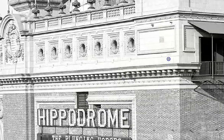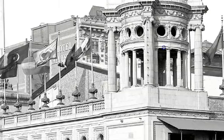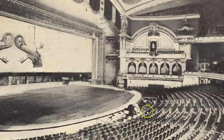Spectacular looking structure. They must have really motored to get this thing done in 10 months. Probably thoroughly neglected the interior. What do you think? Of course they didn't. Here's the interior. Apparently it had a large tank, a fish tank that could rise up from the stage. I don't know who engineered that.